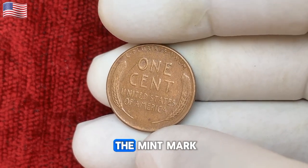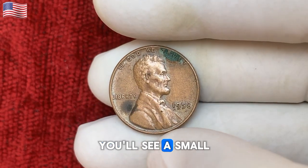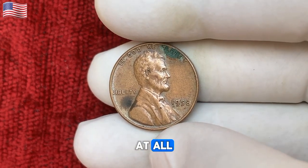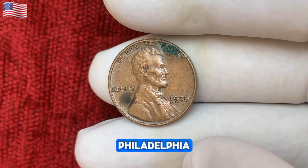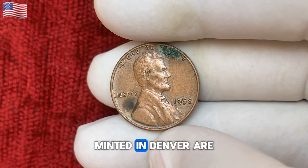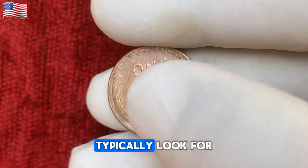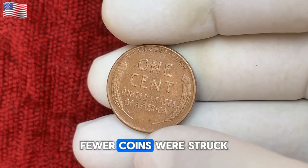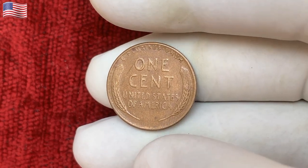Now, let's talk about the mint mark. If you look closely at the reverse of the coin, you'll see a small letter beneath the date, either a D, an S, or no mint mark at all. These mint marks indicate where the coin was struck: Philadelphia, Denver, or San Francisco. Of these, the coins minted in Denver are the most common, but the San Francisco mint mark is the one that collectors typically look for. Why? Well, because fewer coins were struck at the San Francisco mint that year, making them rarer and more desirable.